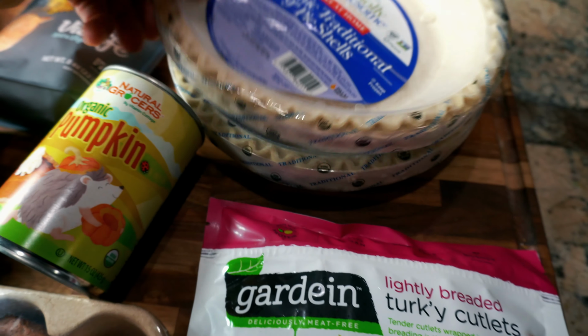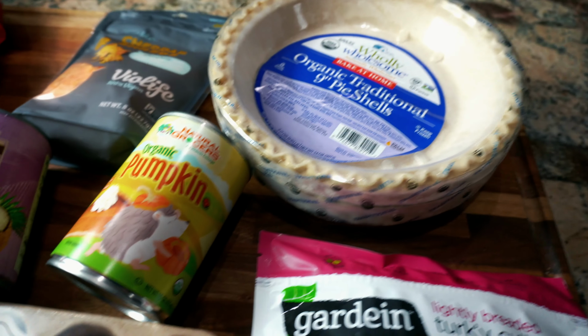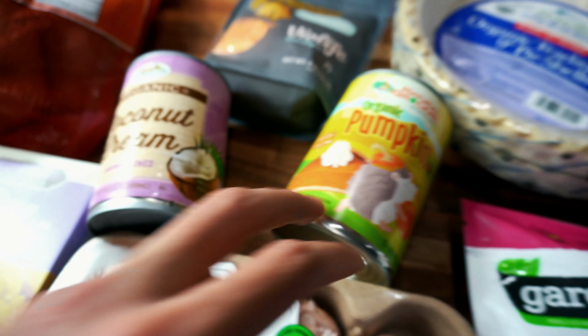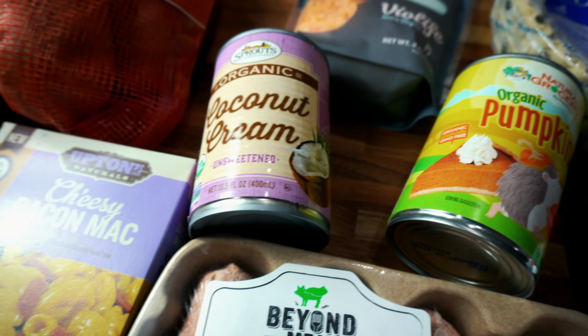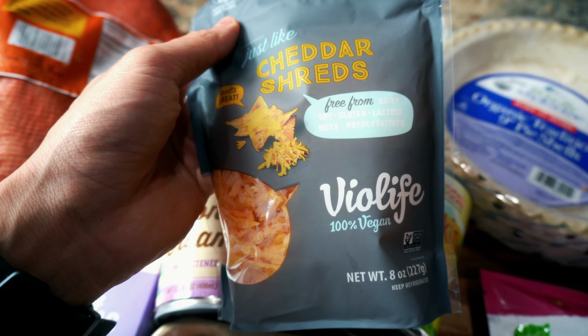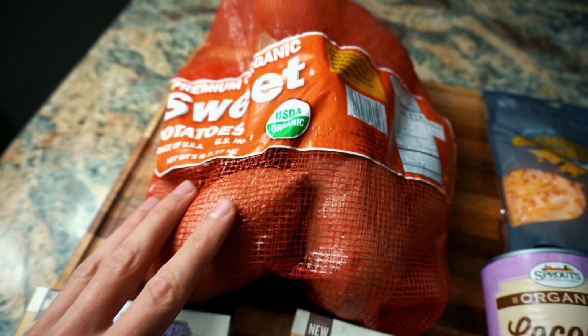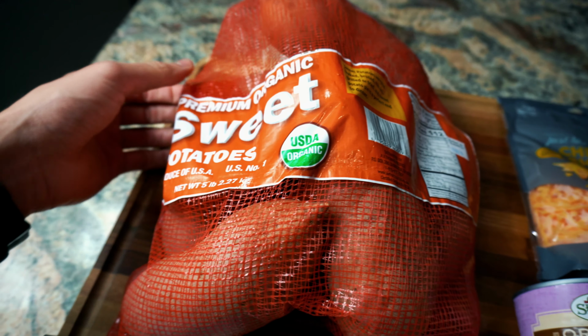And then right here, there's 2 pies in each one, so there's 4 total. So we're gonna be making some sweet potato pie and also some pumpkin pie. So that's what that's for. Forgot what the coconut cream is for, but we'll figure that out. Got these cheddar shreds in case we need anything to be extra cheddary if we make some potatoes or something like that, mashed potatoes. And then of course, the vitamin A nutrient powerhouse organic sweet potatoes.